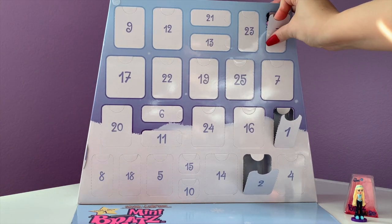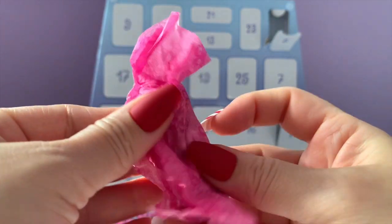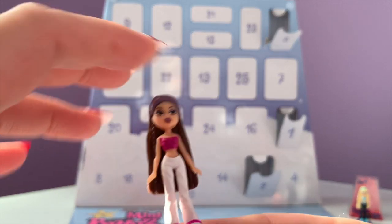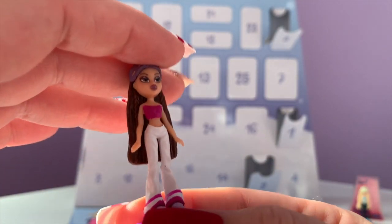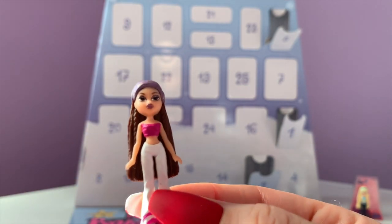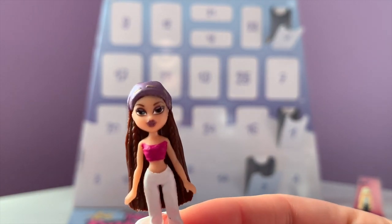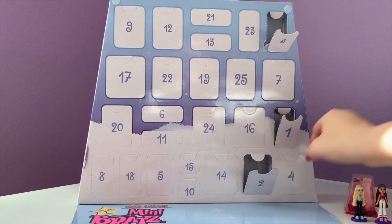Okay, so day three. And we have Yasmin, and she's my favorite. Oh, she's so pretty. She's so cute. Look at her platform shoes. Her cute pants and the detail in her hair. Oh, look at this outfit. It's so cute. She has even a braid. Oh, I love her. She's so cute.